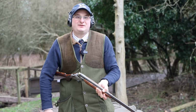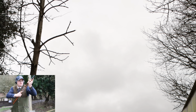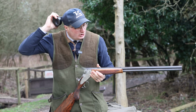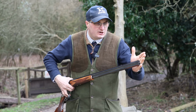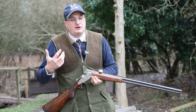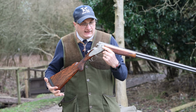It's one gun that just makes me smile. If you look at the kills, it absolutely middles them, it smokes them. They've got the choking right. Again, I've done a few of these. I've done Bosses, I've done Hollands, I've done Purdeys on here.